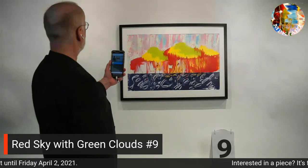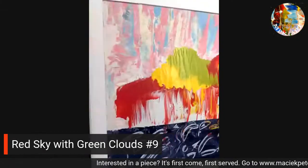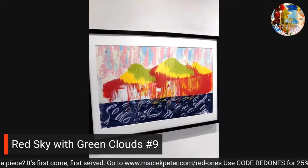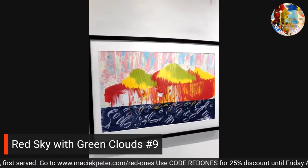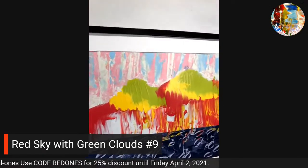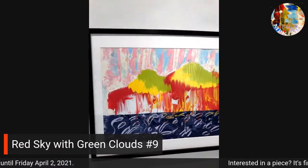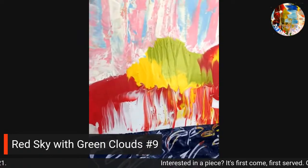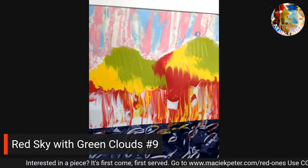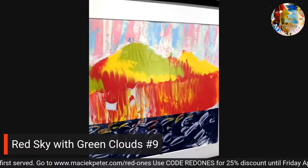So here, let me get you a closer look at it. So there's the wide view, the bottom part representing the Ottawa River and the water. And of course, the sunset with the green clouds. And as Kelly says, the camels. I've got to find the camels now. Okay, Kel, where are the camels? Okay.